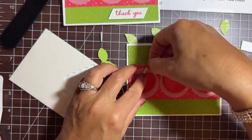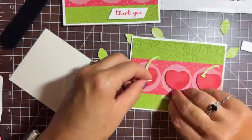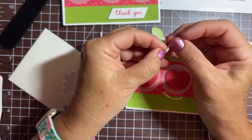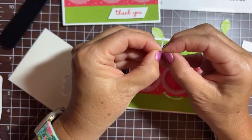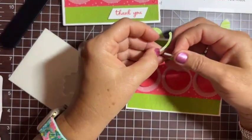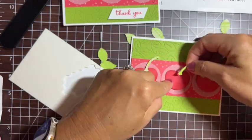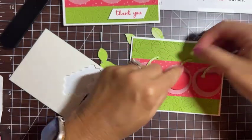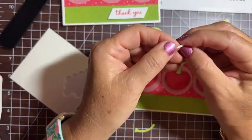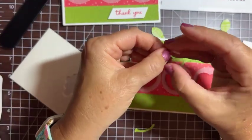All right, so what I'm going to do, I'm going to take my dimensionals and cut a very skinny strip off, because I want these to be popped up like the cherries. So I'm just going to cut these up a little bit so they stick up a little bit. And then the side that's actually touching the cherry, I'll just use a little glue to put that on. So let's see if I can curve this a little bit. That looks good. As a matter of fact, I probably don't even need the glue. I can just pop it up just like that.